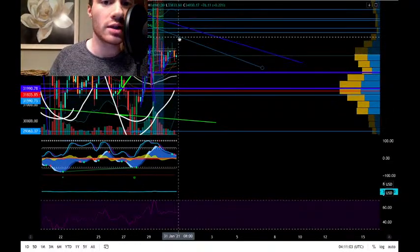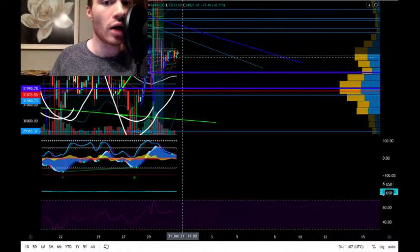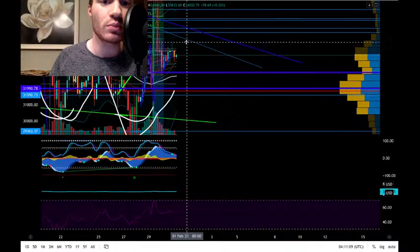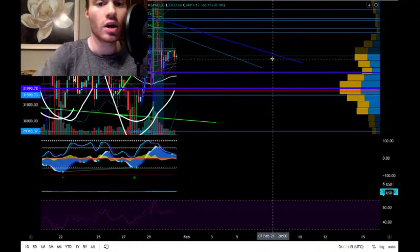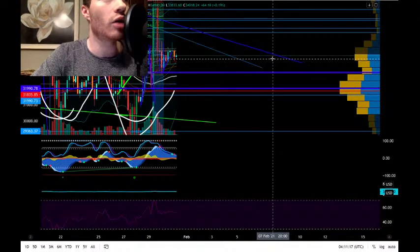Are we going to come up to this area right here and potentially hit this as resistance and then come down? Are we going to consolidate up into this level, break it, and then basically bounce off of it and find support on it? So, I'm talking about altcoins because there's nothing to really talk about right now.